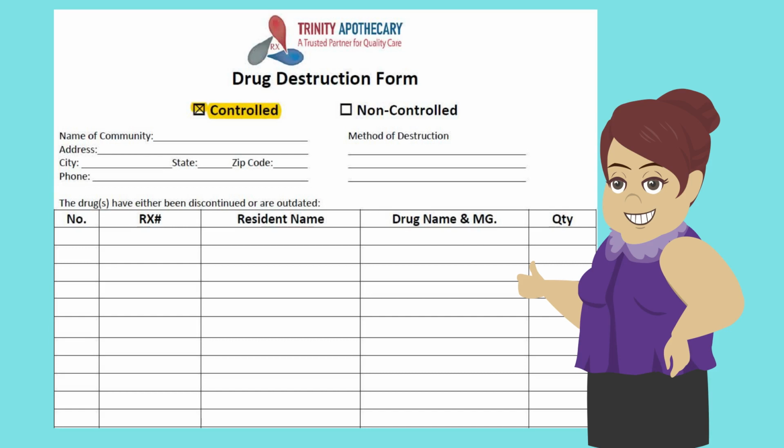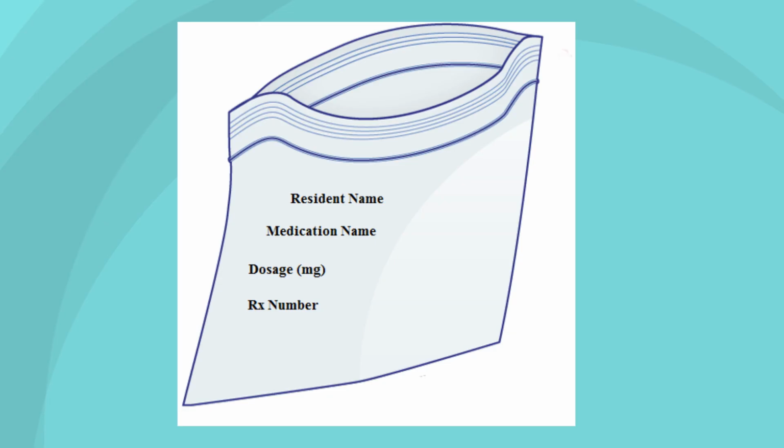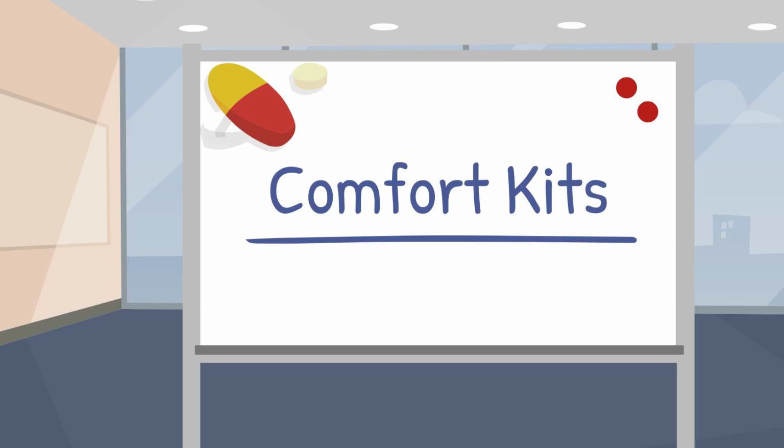When logging medications, please do not write in the first column that says number, and do not write across the bottom. Those are for office use only. If meds are refused or not given or are loose, they need to be put into a Ziploc bag and labeled with the resident name, medication name, dosage, and the RX number if you can find it. Please do not tape up med cups and put them into the destruction bucket. We need all the listed info to be able to do drug destruction with the pharmacist.